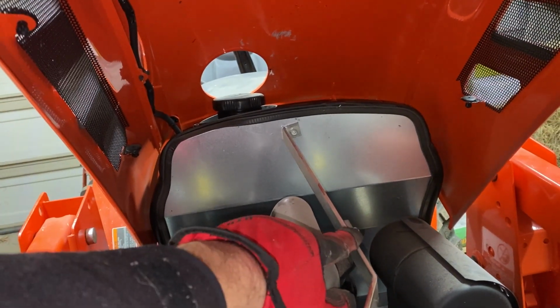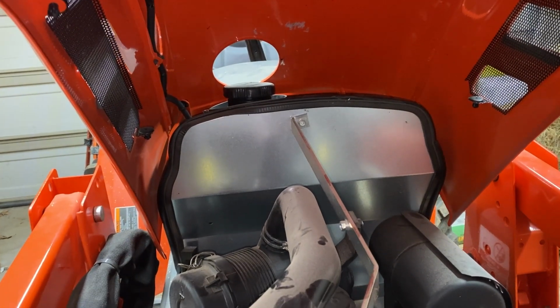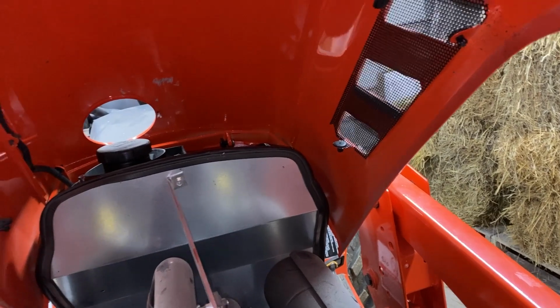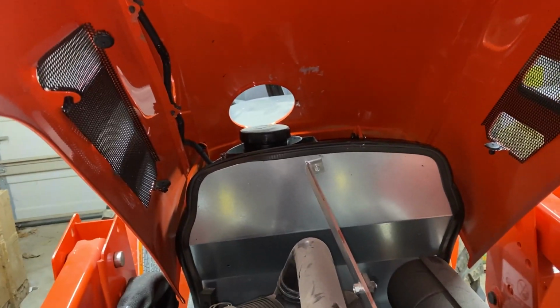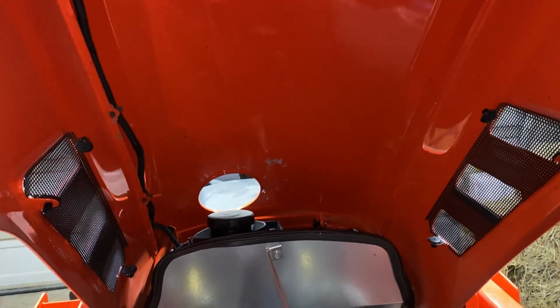I'm going to take off the support and see if I can move that heat shield down and discover where that line goes to. I also want to see if I can pull some pins and take this whole hood right off. I don't know if I can unclip the headlight wiring or not. I'm going to try to take this whole hood off, then I could access that a lot easier.